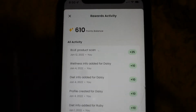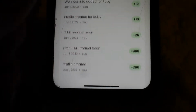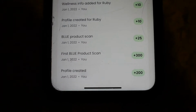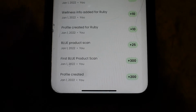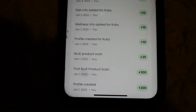And yeah, in my rewards activity, I have a total of 610 points. Let me show you guys the history. January 1st, I created a profile and they gave me 200. And on my first blue product scan, you guys, I got 300 points. 3,500 points into your account. And the first reward you can redeem is actually 600 points. And then here, I got 25 points for my first scan.